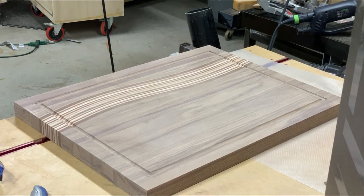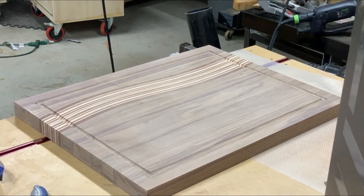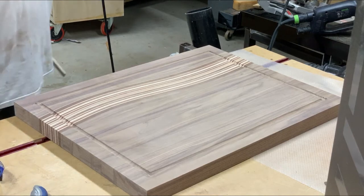Okay, so I think we've got it all sanded and ready to treat the edges. All these edges have a sharp 90 degree on them, and if you run your hand across it, you can actually cut yourself with the edge. And I think instead of using the router to round them over, we're going to go kind of old school and just use what's called a block plane to soften the edges.